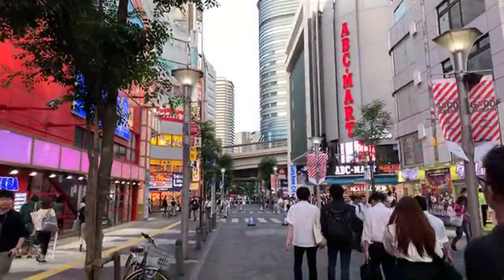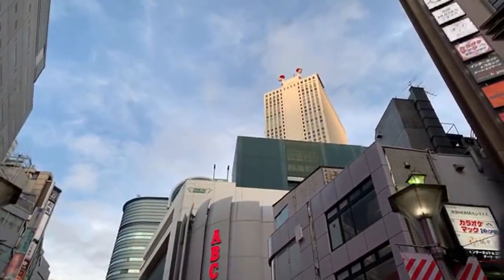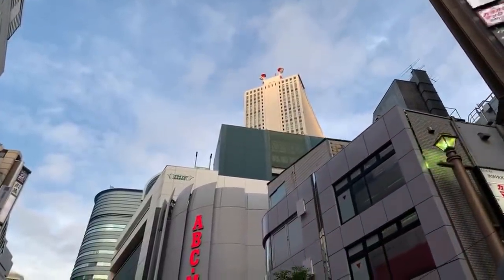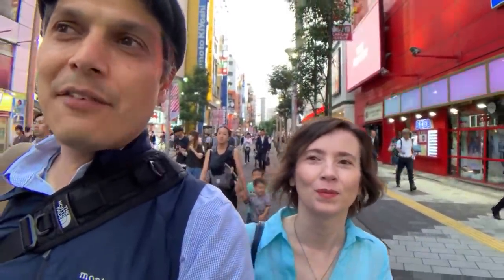But I think we're not that far from the Sunshine 60 building. Sunshine is one of those two buildings. Oh, it's right up there, you just have to look up. I don't remember if it's the white one or that one. This used to be the tallest building in Tokyo, right? I'm pretty sure it had one of the best views. Because, you know, Japan is an earthquake-prone country. So there weren't traditionally many tall buildings, because they would just collapse. But with new technology, like the rubberized plates with coils in them that can move with the earthquakes, the buildings can now get higher.